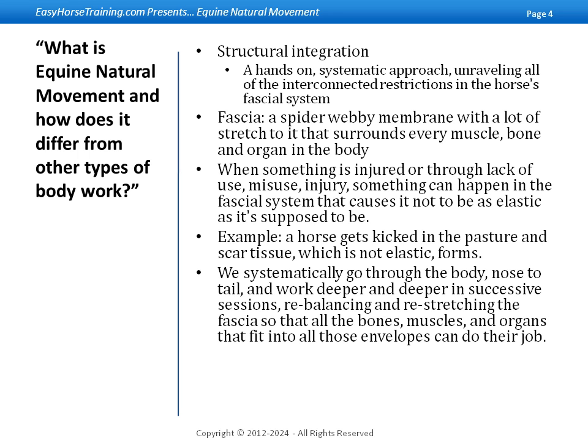nose to tail, and work deeper and deeper in successive sessions, rebalancing and re-stretching the fascia so that all of those bones, muscles, and organs that fit into those little envelopes really can do their job.